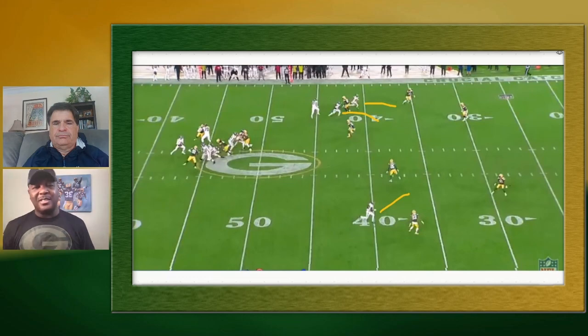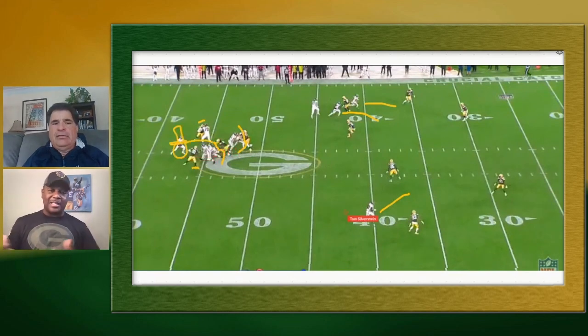But in this instance, Za'Darius Smith just destroys the guard. Yeah. And gets one of his 3 sacks in that game. What's interesting is you could see here's the double team on Za'Darius Smith, but they also have a double team on Kingsley Keke. Yep. And that left Preston Smith alone and left Gary alone. Yep. And Preston Smith really flushed this one out. But Za'Darius Smith ends up getting the sack. Yeah, that's the kind of teamwork.